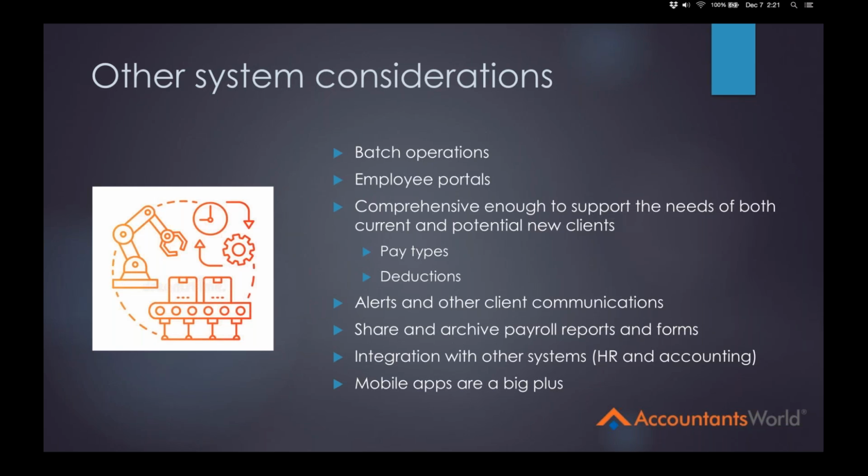A few other considerations for an industrial strength system. Batch operations. Another important use of batch operations is printing W-2s and 1099s in large batches for the employees of all of your clients. Imagine how much time you can save by printing hundreds of W-2s for many clients with just a few mouse clicks rather than having to go one by one. Batch printing is available in some professional payroll systems, including ours.